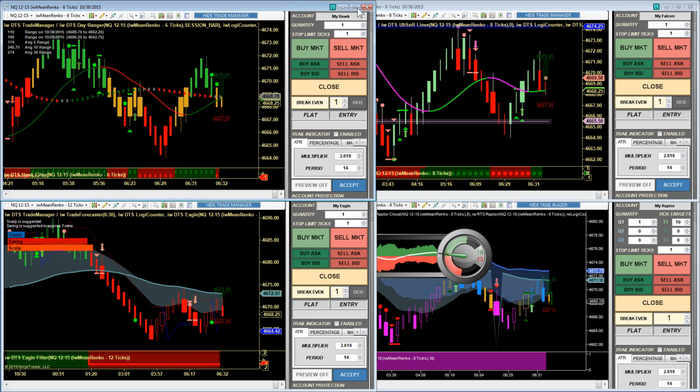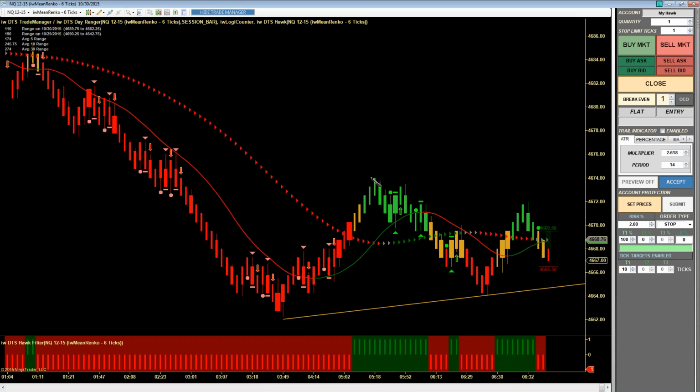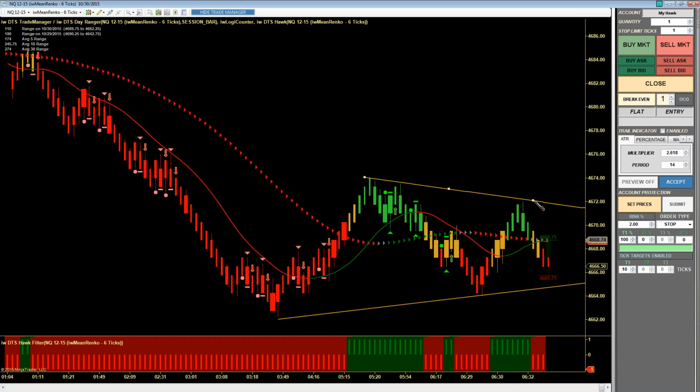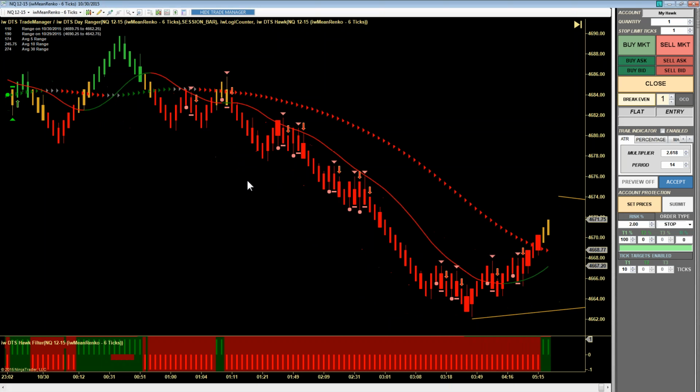The hawk, you can see a little bit of a mixed bag here. We do have a test of the extreme. We'll see whether or not this builds into a rally, although we're getting a little bit of a test of the extreme to the downside also, aren't we? So we're definitely wedging up a little bit here. The hawk offering a couple more opportunities.